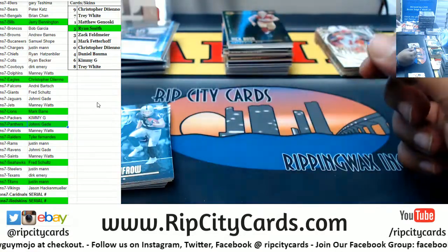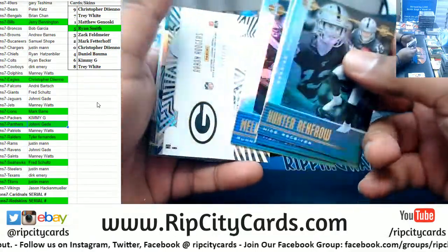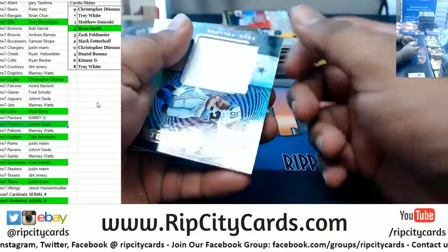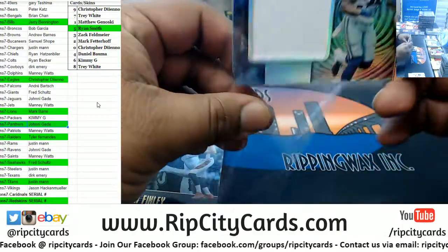Packers are doing work on the Cowboys. Aaron Rodgers to 99 Packers. Tony Pollard, Cowboys relic.